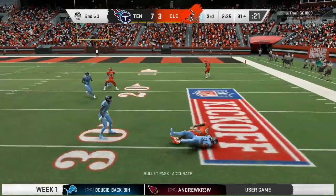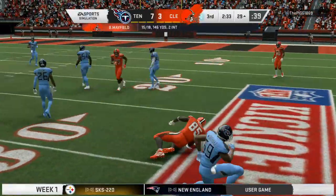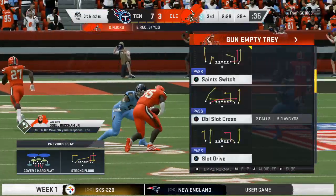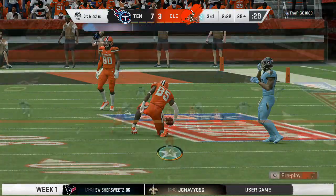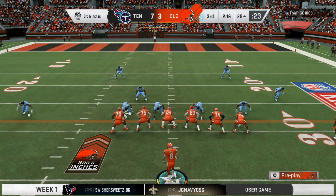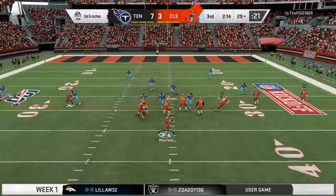2nd and 3. Mayfield able to get this one to his tight end, Njoku. That throw good for only a couple. It brings up 3rd down. Well, that was an okay hookup there with his tight end, but unfortunately, they didn't get the kind of yards they had hoped for. That's going to bring up 3rd down.